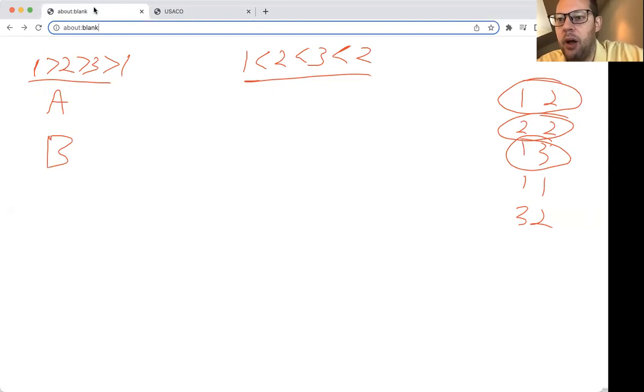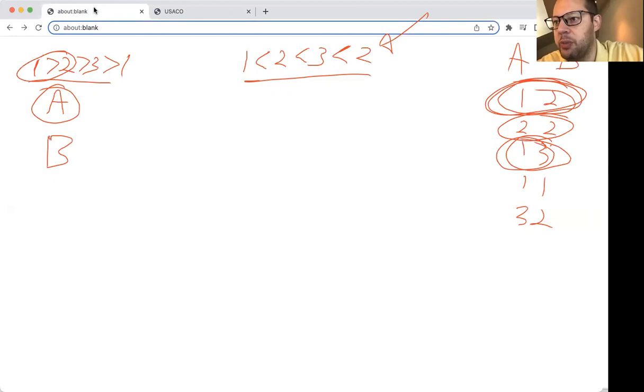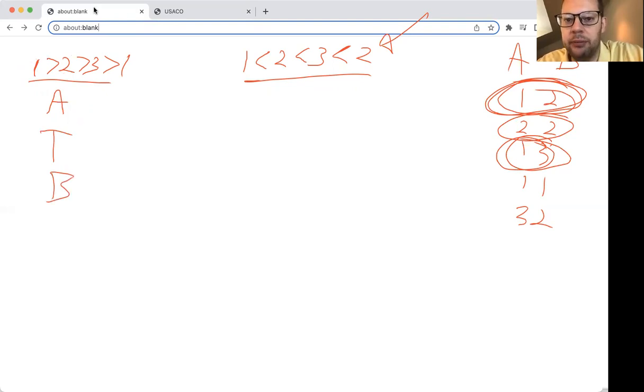Now, on the other hand, in this world over here, if you look at 1 versus 2 and 1 versus 3, 1 versus 2 in the world where 1 is greater than 2, cow A is going to be the winner. This is cow A. I should label this properly. Cow A is the winner on the first one. And then the second one, I'll actually mark the ties just as a placeholder. Second game would have been a tie. Third game would have been cow B.